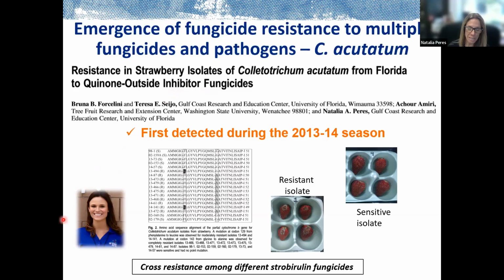And you're going to see through my slides some of the students that have worked on those different projects. This is Bruna Forcellini here, and she was the one to report on the resistance to Colletotrichum acutatum, which is due to a single point mutation on cytochrome B codon 143, and that mutation confers a complete resistance. The isolates with this mutation are not controlled by any of the fungicides in that group.